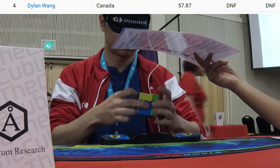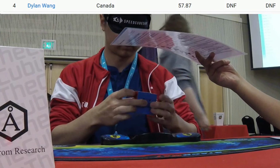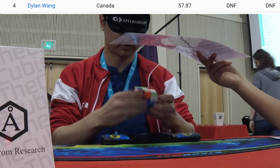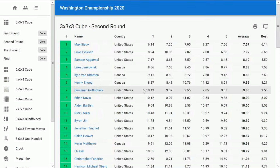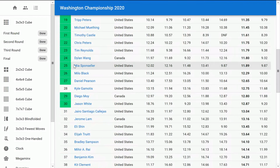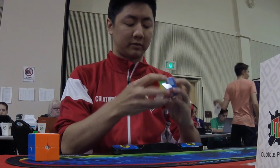Then in 3x3 blindfolded, I got another sub 1, which was great, and I didn't podium because a lot of good blinders were there, but overall pretty happy with my 3x3 performance considering I just learned Orozco going into this competition. Then in 3x3 second round, I got an 11.80 average that is never going to happen again. And then in 2x2 finals, this happened.